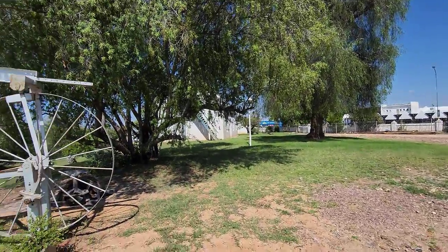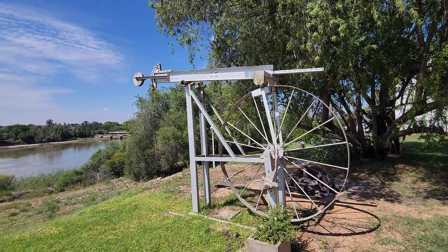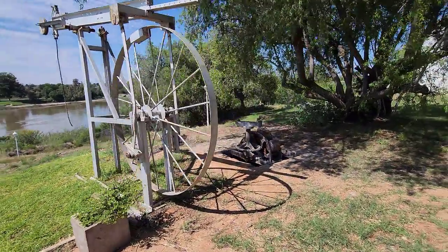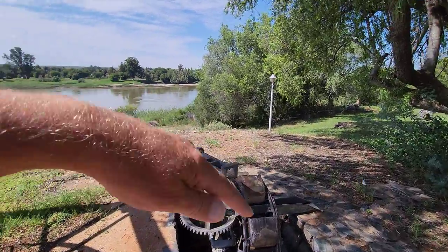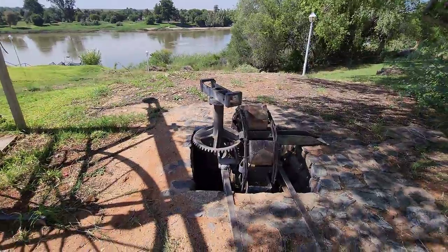There's again one of these pumps that just pump out the water. Reminds me of those oil pumps, like I've said before. And look at this. This is now what the donkey used to most probably turn around and bring out water. That is amazing. Look how deep it goes.